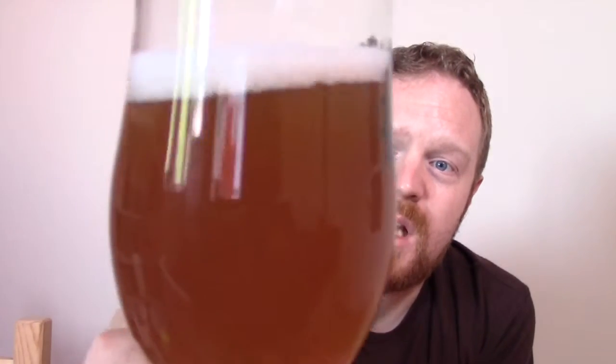But yeah, colour looks really nice. Looks a bit sort of milkshakey in a way as well. Looks quite thick, but yeah, time to have a little bit of a smell and see what we got. Oh, I love the smell of that. That is very nice. Wow, that's incredible. There's a lot going on in that.